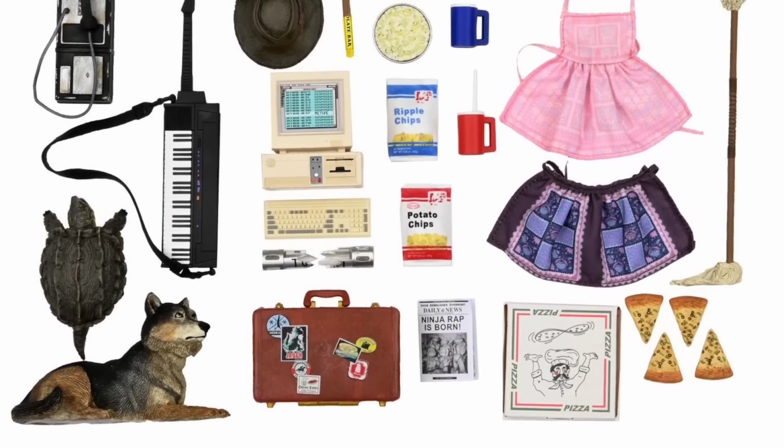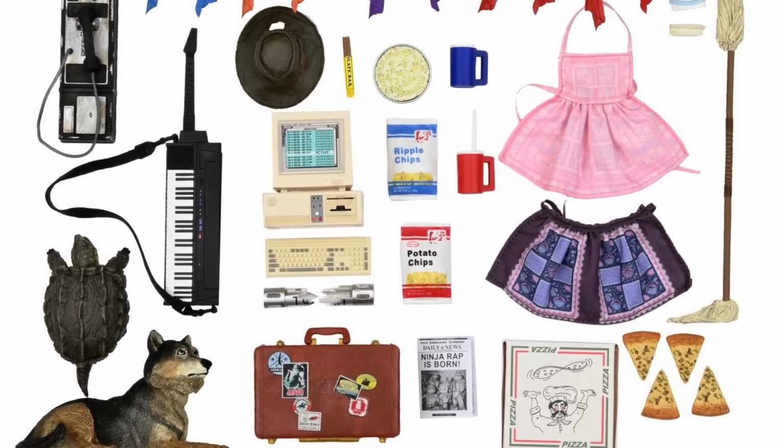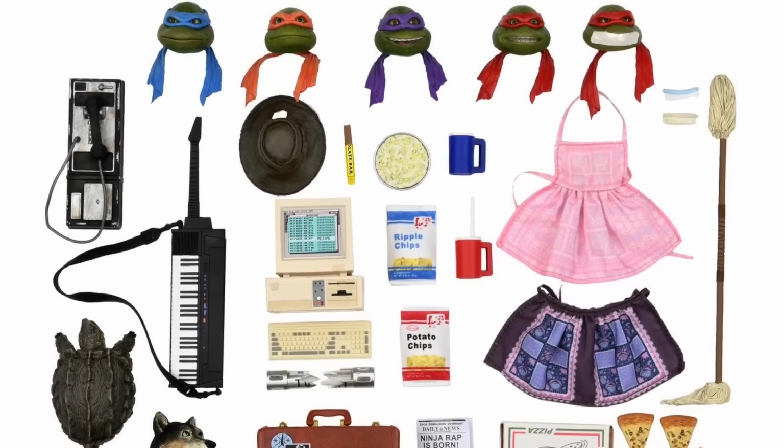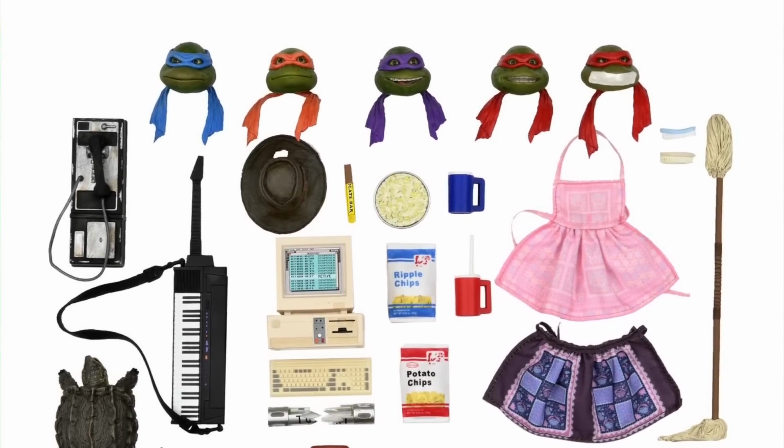So I don't know, I might just enjoy these from afar for a while, but certainly they are very pretty. And then finally, they are releasing their Secret of the Ooze accessory pack, and there's a lot of stuff in here. So if you want to really go ham with differentiating your Secret of the Ooze Turtles from your 1990 movie one, this is the pack for you. There's a lot of cool stuff. The main thing, I think, is the different turtle heads. So you've got some very different, unique expressions there. But then just look at everything in these pictures.